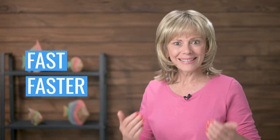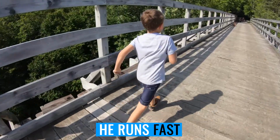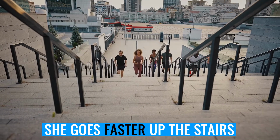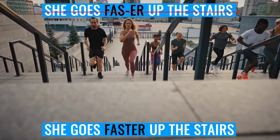And when using fast or faster to describe something or someone, say the T sound. He runs fast. Don't say he runs fass. She goes faster up the stairs. Don't say she goes fasser up the stairs.